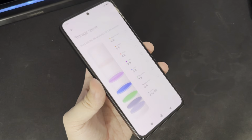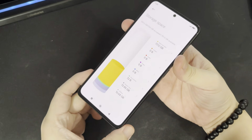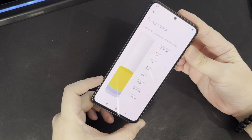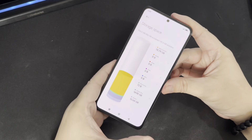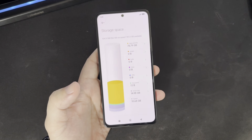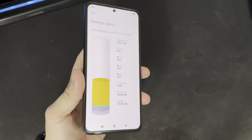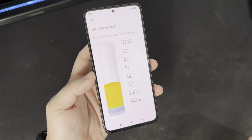Another plus factor with the Redmi Note 13 would be the storage. This comes with 256GB of storage. I believe there is a 128 variant. There's also a much bigger storage configuration depending on where you buy this. The good thing about this device is that it is expandable via microSD, which has a dedicated card slot if you prefer to extend it further. But for me personally, 256GB is more than enough.